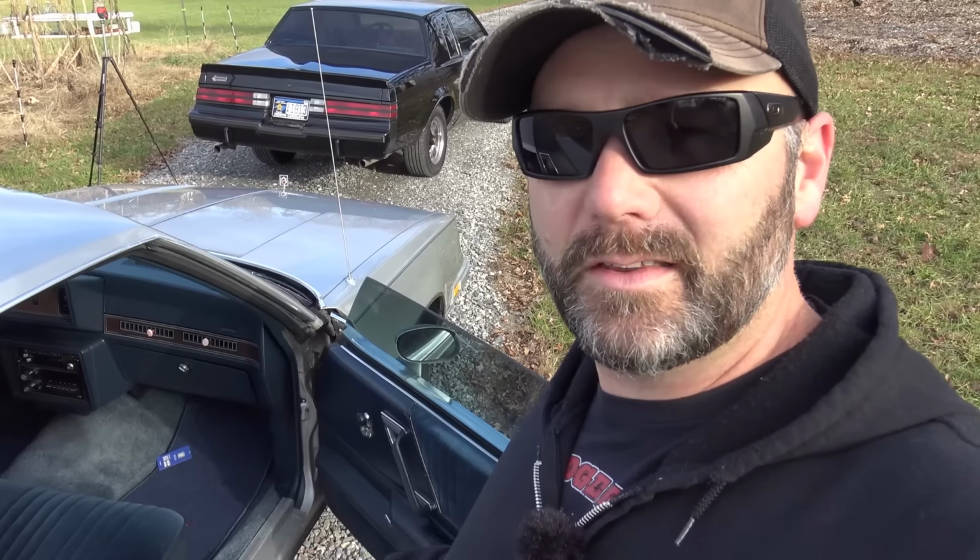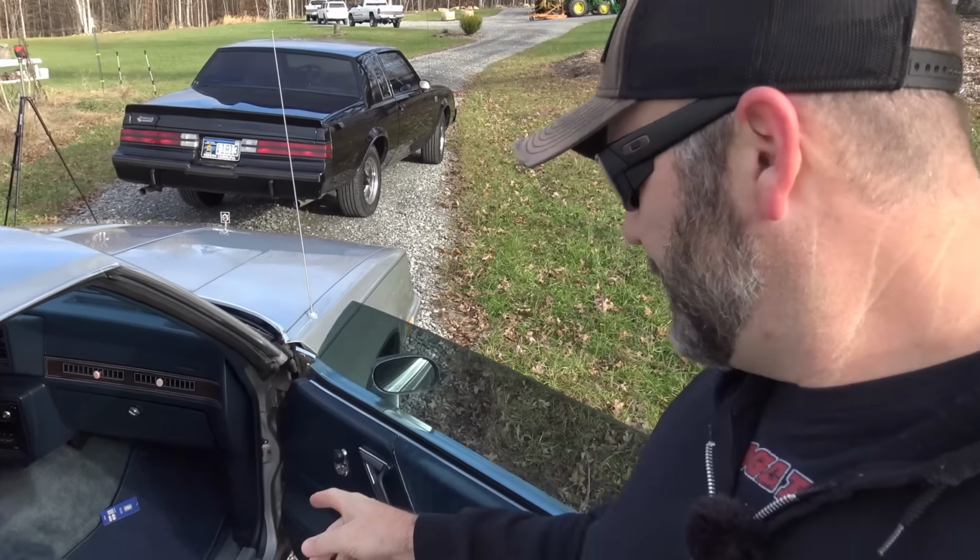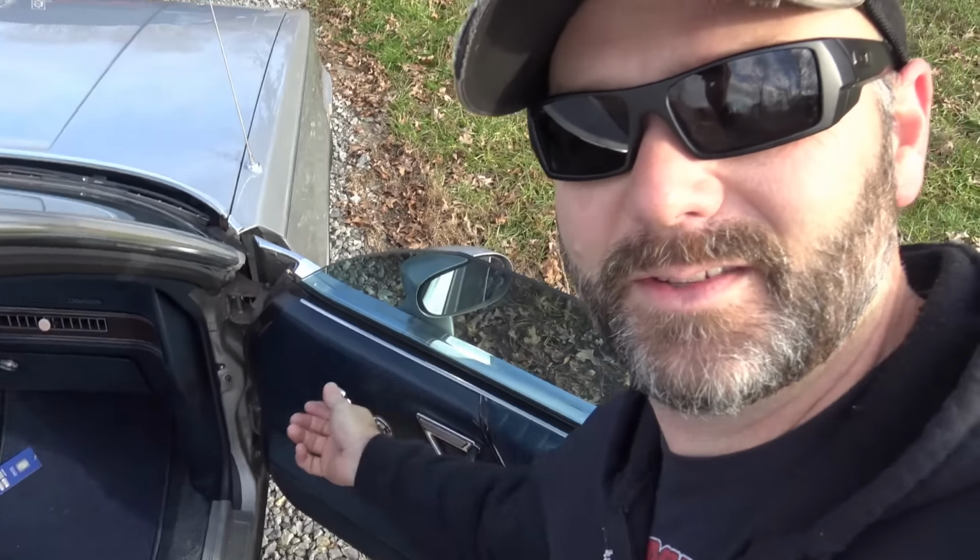Pretty. This thing will be awesome to take to some cruise-ins. Maybe I'll get my neighbor, my buddy, to drive this, and I'll drive that. The thing that sold me on this car the most was how clean the interior was and roll-up windows.